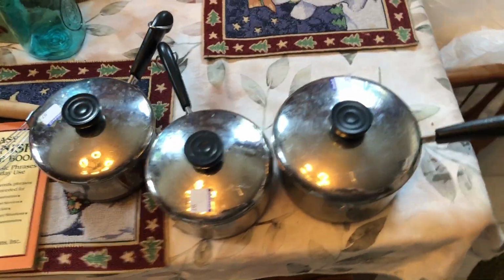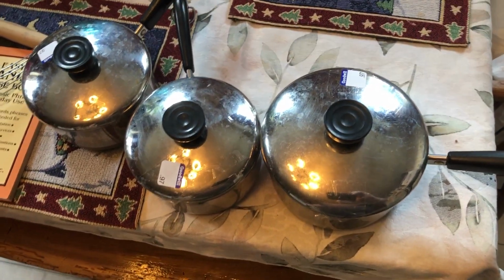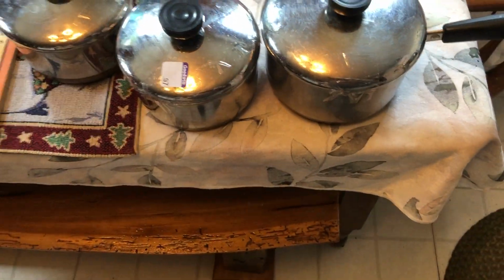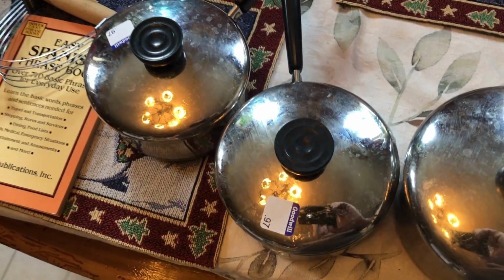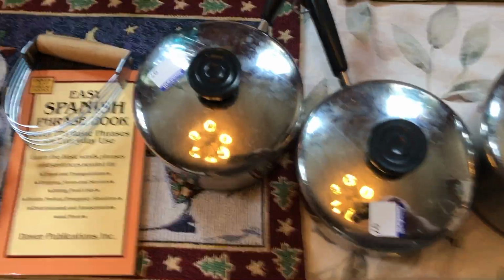I'll start out this week. Stopped at the Goodwill and got a couple things. Got 3 of these Revere ware saucepans with lid, 97 cents a piece. There's some bigger pots there, but a lady bought all of them before I had a chance.